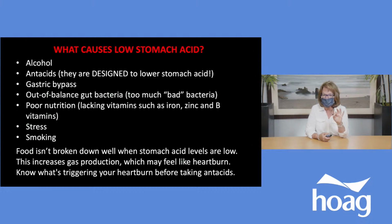Alcohol again, antacids. So what do antacids do? They lower the stomach acid. If you take antacids on a regular basis, and quite a bit of them, they can lower your stomach acid to a point where it's too low. Gastric bypass, out of balance gut bacteria. So remember we talked about the healthy gut and the good bacteria, the microbes, etc. So too much bad bacteria will outbalance the good bacteria, and you're going to have a problem in your system. It's going to affect so many different things in your body, and one of them is your stomach acid.